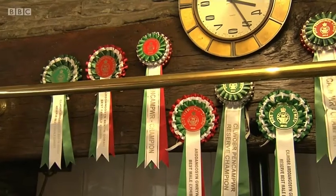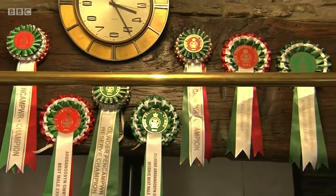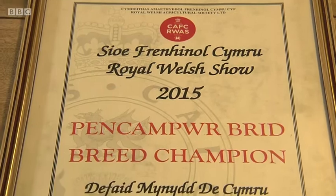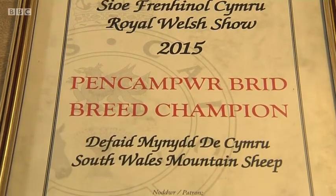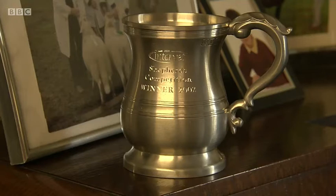I started showing in 1999, first time I went to the Royal Welsh. We've won the Breeders' Cup for quite a few years. We won quite a number of championships and reserves. I won the Queen's Cup with one ram. And we have done quite well there. My highlight there has been winning the Shepherd's Contest in 2002.